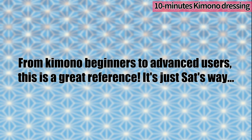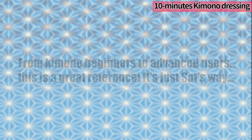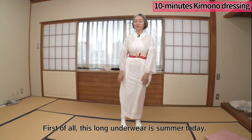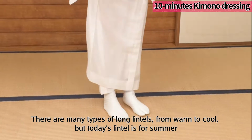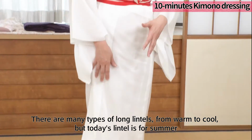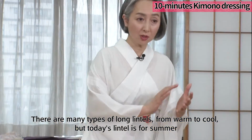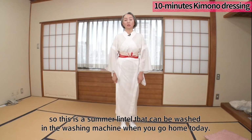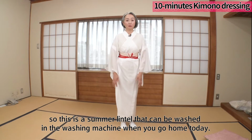From kimono beginners to advanced users, this is a great reference. It's just Sato's way. Start of Sato style dressing. First of all, this long underwear is for summer today. There are many types of long underwear, from warm to cool, but today's is for summer, so it can be washed in the washing machine when you go home today.